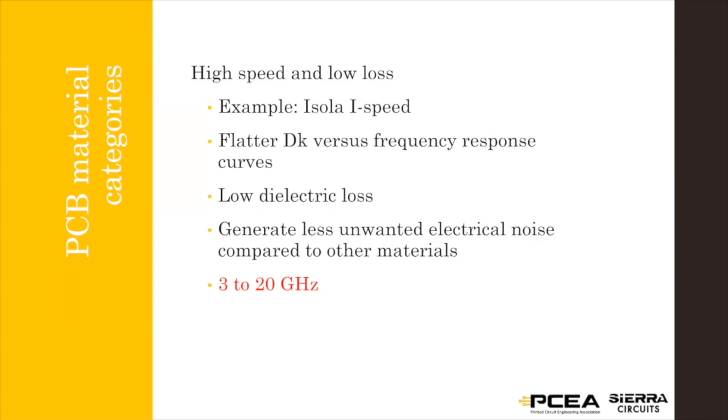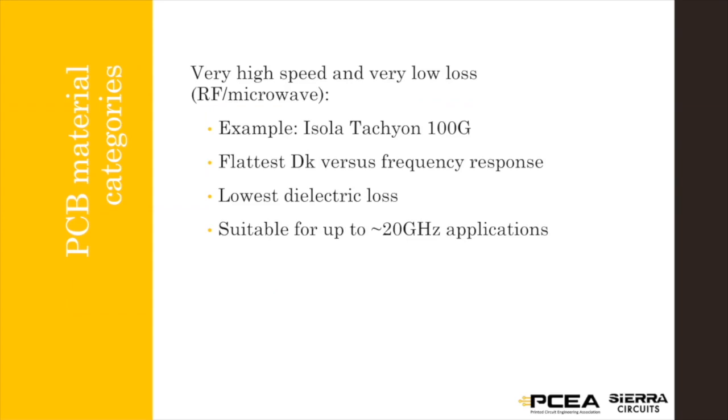And then for the high speed, low loss, you have the flattest kind of curve, and it really reduces any unwanted electrical noise, suitable for very high speed applications. We like the Isola I-Speed. Megtron 6 is also very popular, and other materials in that regard. And lastly, the last bucket, very high speed and low loss for RF and microwave, let's say in the 50 or 60 gigahertz range, and Isola has Tachyon for that.